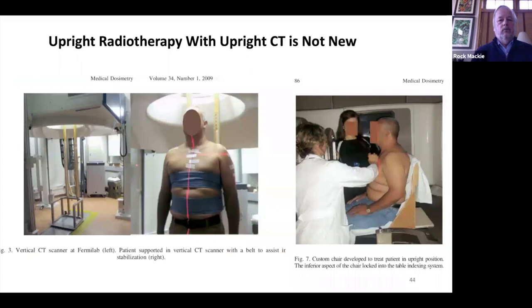In fact, again, it's not even new. I talked a little bit about the CT scanner that was at the Harvard cyclotron that MGH used. And this was a system at Fermilab, and they had a CT scanner for treatment for high-energy neutron beams that Fermilab could produce.